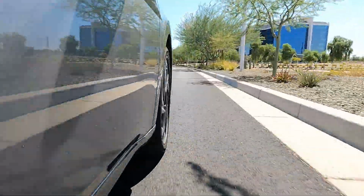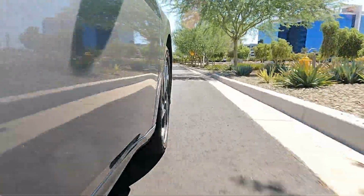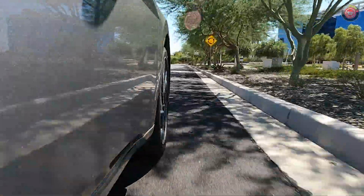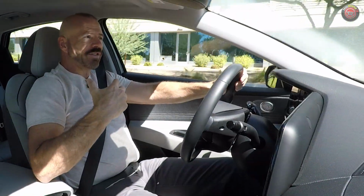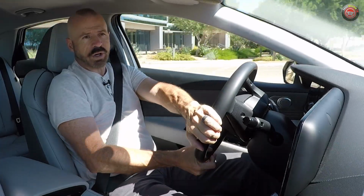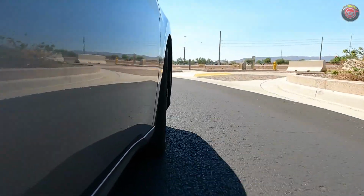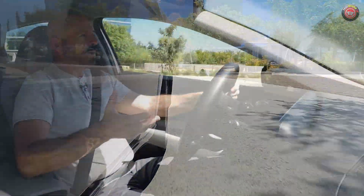Now to the ride, drive, and handling experience. This is a car that has a MacPherson strut front suspension. It has a multi-link rear suspension, which is an upgrade, as some of the models of the Hyundai Elantra actually have the old-fashioned twist beam rear axle. So when you get the hybrid, whether you get the Blue or the Limited, you get the automatic upgrade to the more sophisticated rear suspension.